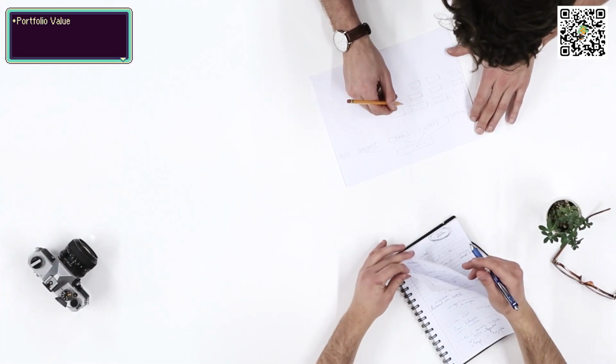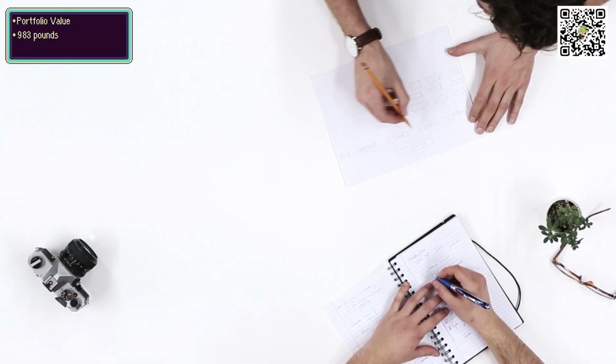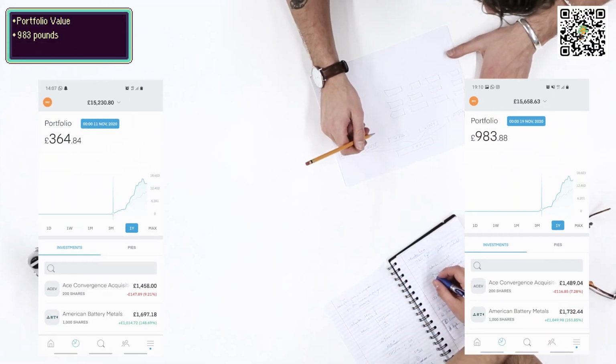On the 17th of November, I traded and sold Express 3 times, and by the end of that day I had turned £400 into just shy of £1,000.